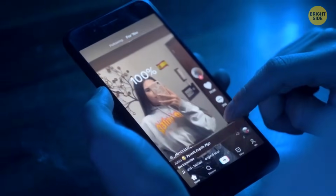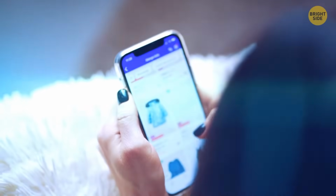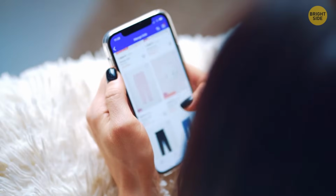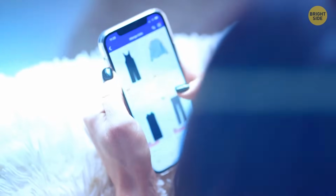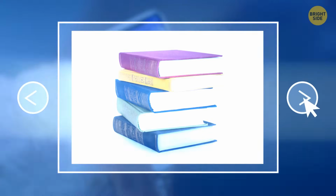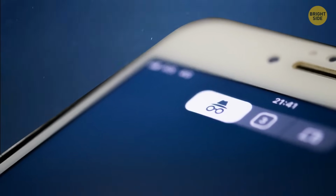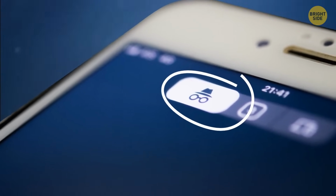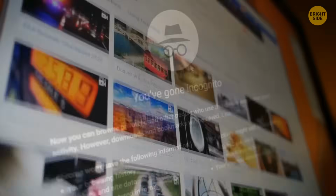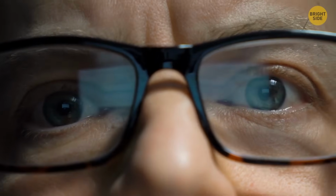Once it's created, they can show you ads related to the things you're viewing. E-commerce websites also have a sneaky method of tracking your device and creating a profile even if you don't buy anything. If you click on a new pair of shoes and then search for books, they will continue sending you pop-up ads of shoes. And don't be tricked by cloaking yourself in incognito mode. This will only hide your history from the browser you're using. Yup, internet service providers, websites, and apps can still know what you're doing.